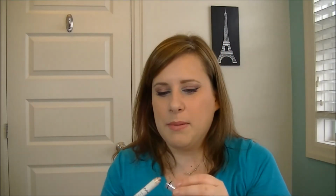And this color is so sad because it was this great kind of peachy taupey color, and because it creases so much I cannot use it as an eyeshadow. The most I can do is run it underneath my eyes, but I find that it fades really quickly, so I would not purchase this again.